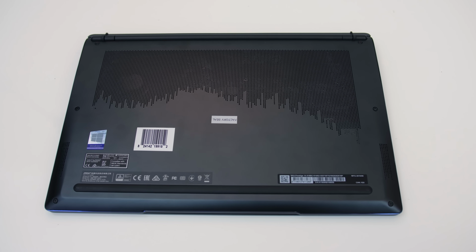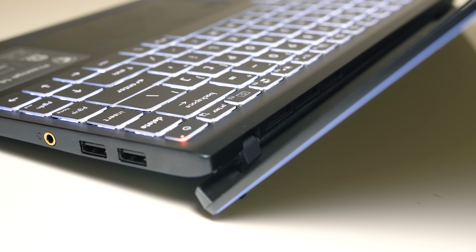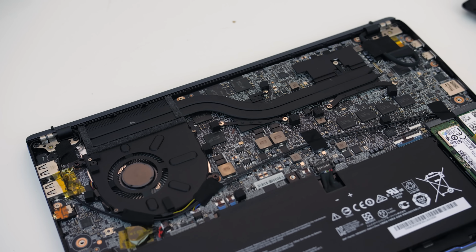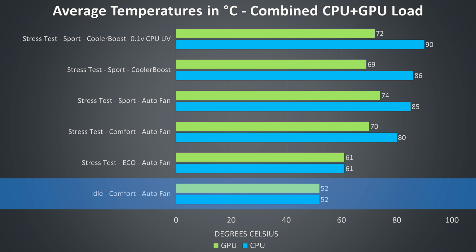Just to recap how cooling works, air is pulled in underneath the machine, which is raised up a little when the lid is open, and then air gets exhausted through the vents below the screen. There's just a single fan inside, with 2 shared heat pipes between CPU and GPU. Thermals were tested with a 21 degrees Celsius ambient room temperature. At idle, both the CPU and GPU were on the warmer side. No real issue with this, but as you'll hear later, the fans were still spinning in this mode, and this is warmer than most other laptops.